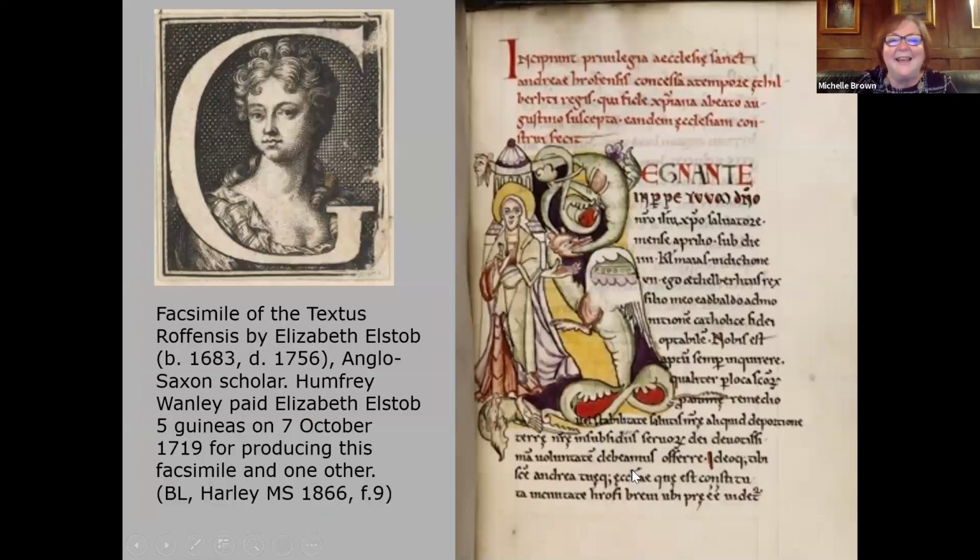But even earlier than that, here's one for the girls' team. This is a facsimile of the famous Textus Roffensis, the earliest Anglo-Saxon law code, in a Romanesque manuscript that was made by Elizabeth Elstob, who died in 1756. And she was paid by the Duke of Oxford's librarian of the Harley collection 5 guineas in 1719 for producing a facsimile of this manuscript and one other. And here's the girl herself.